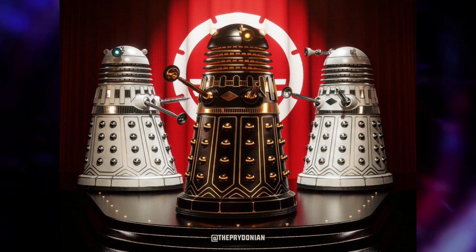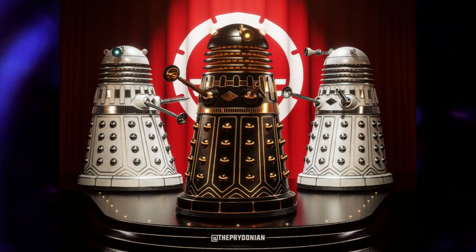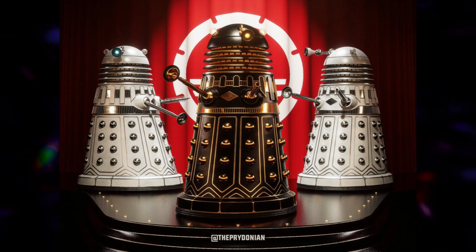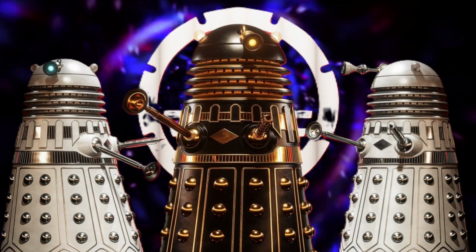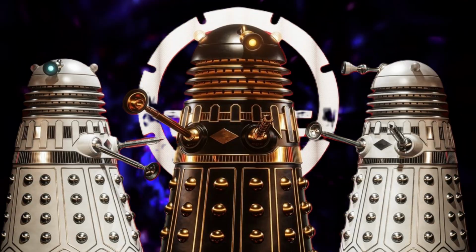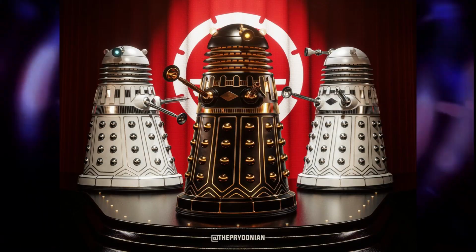A fantastic recent design that the Prydonian has made is the Dalek Ambassador and its attendants, an ornate design with visual similarities to the Imperial Daleks but with a distinctly regal look. The Prydonian also published a summary of this Dalek's role, explaining that its elaborate design and role as ambassador are part of an ongoing Dalek scheme to forge temporary alliances with non-Dalek species across the universe for strategic purposes.